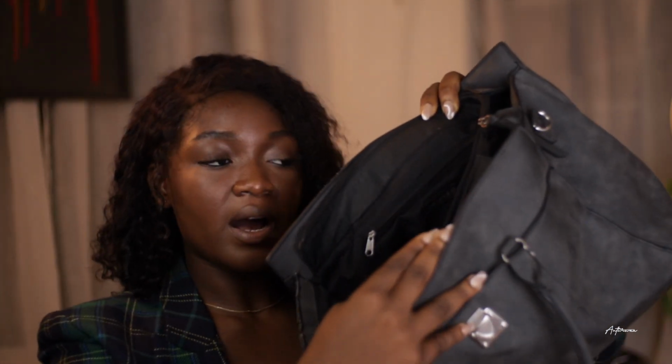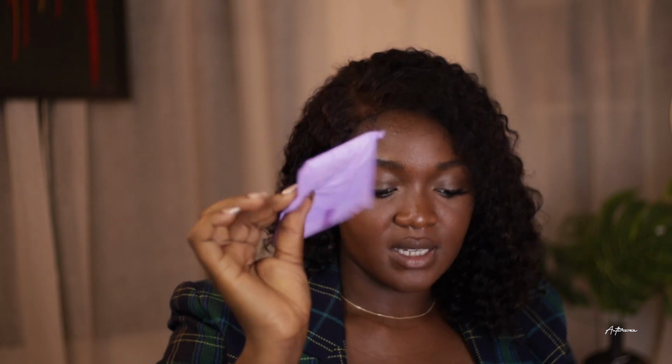Then I have this zipper inside the bag. That zipper keeps my tissue for when I need it. And then I always carry a pad. You never know when. So just in case of emergency, I carry a pad.